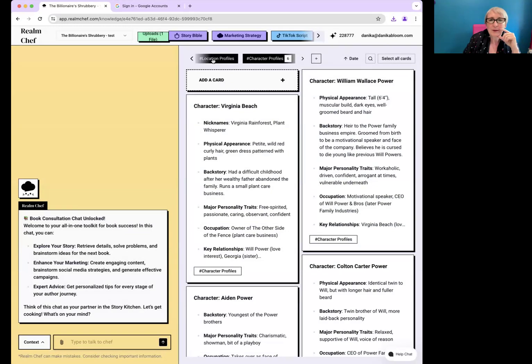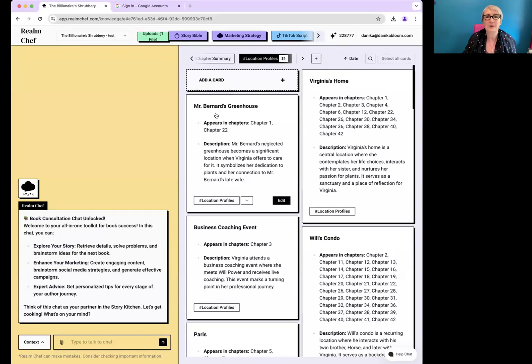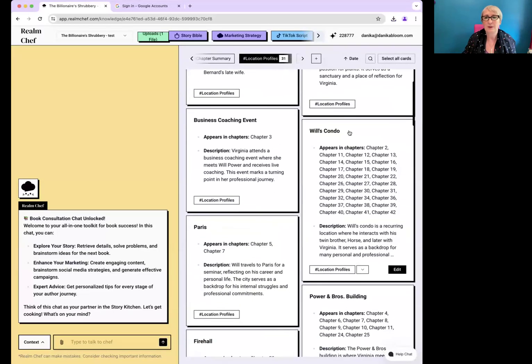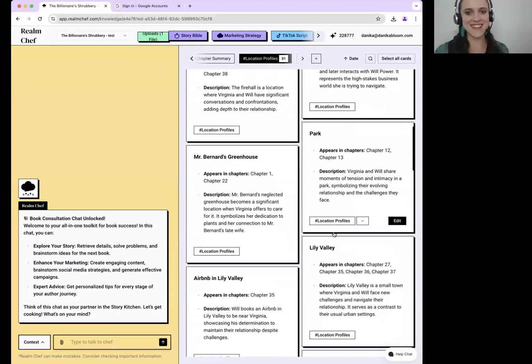I want to see what this is, location profiles. Look at this. Yes. Oh. And I just want to say, 2 weeks ago, I said location profiles are not really very effective because it was just showing Virginia. It was going chapter by chapter by chapter. And I was like, I want to know all the times they're in Lily Valley. Like, where is Lily Valley mentioned? And the tech team went out and changed it so that it's sorted by location. So we can see all the different places, times, chapters. Is this cool? Yes. Cool.